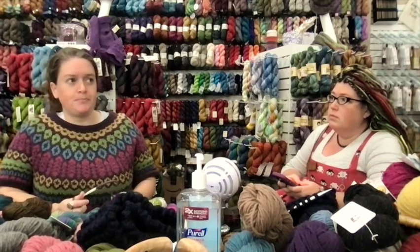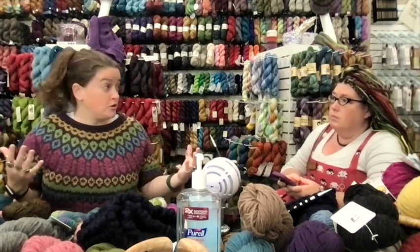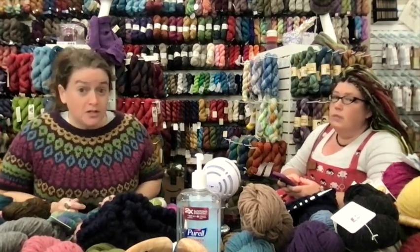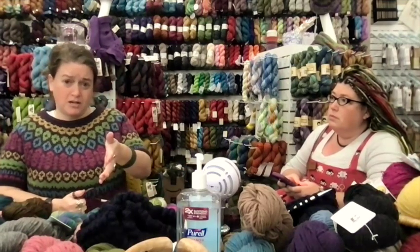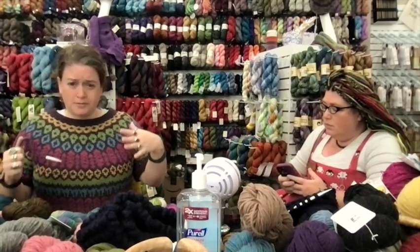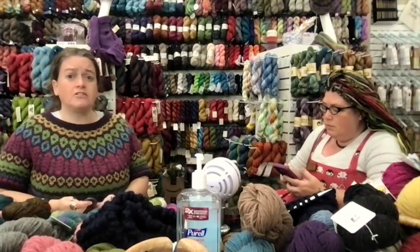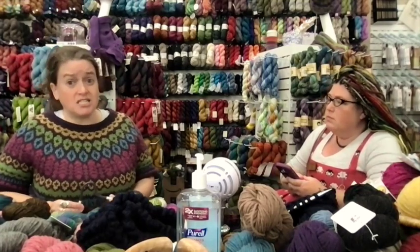Or if you wanted to have a cohesive look, but the two yarns you want to use are different thicknesses, it may not have a cohesive look anymore. So it depends on what you're hoping for in the end. Shout out to Alexia. She used a fingering in a sport, or a sport and a DK for something, because she just loved the colors and it worked, but you were taking a chance.